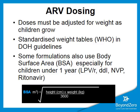In children, we have to talk about ARV dosing because our doses must be adjusted for weight as children grow. And to make it simple, they have created these standardized weight tables. Otherwise, it can get very complicated to actually calculate your exact dosing per weight or per body surface area. Very important to remember is that children must be weighed every 3 months. A weight once a year is not good enough. And that the ARV dosing chart is only for children once they are over 3 kilograms and preferably over 6 weeks to 3 months old.